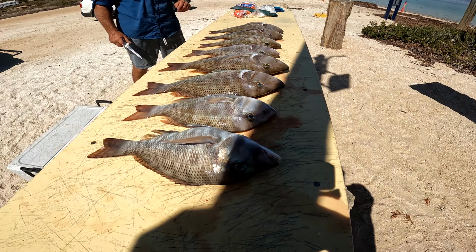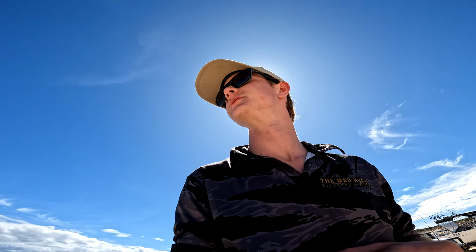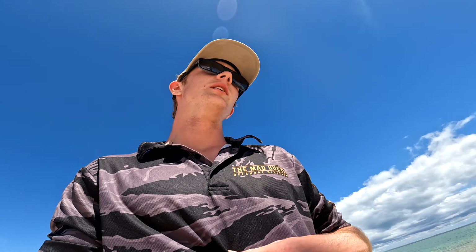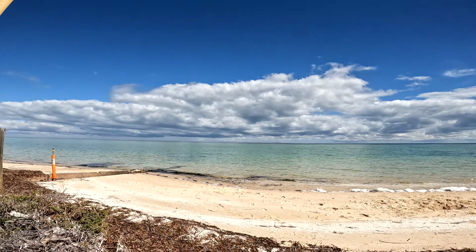Rightio, we definitely had a banger session out there today. Only small, but we did get a couple black snapper. Beautiful, lovely to eat. Doesn't really matter how many or what we got, but yeah, amazing. What tops it off is the day. Absolutely magical.